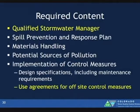The plan content, these are still the same. You have spill prevention and response plan, materials handling for potential sources of pollutant, implementation of control measures, design specifications are required. That hasn't changed. We've always required installation and implementation specifications.